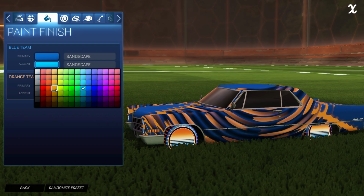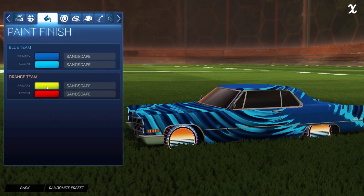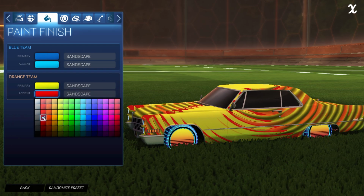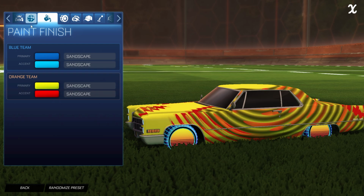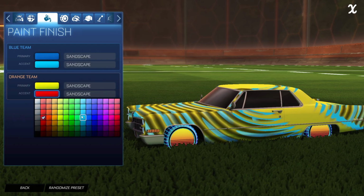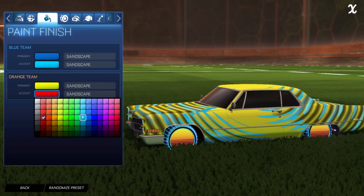Again, you're not going to get the sky blue, but you will get the point across. And then same for this side, I would say probably you could actually keep the same colors. It's actually not necessary. Wait, let me make sure. Yeah, I did Sandscape for both sides, and it's actually not really necessary. But if you want to, you definitely can do a sky blue as well.